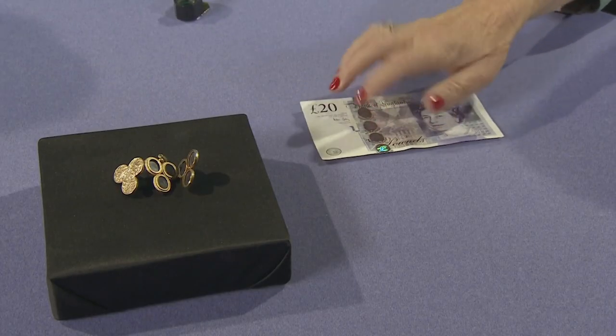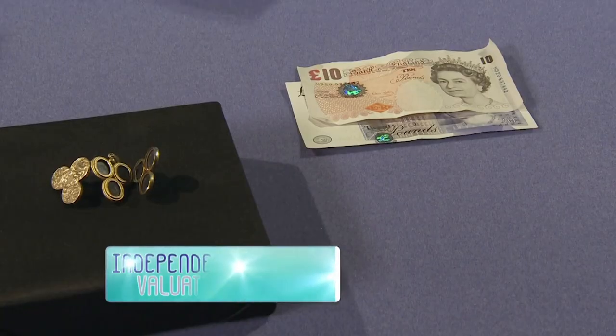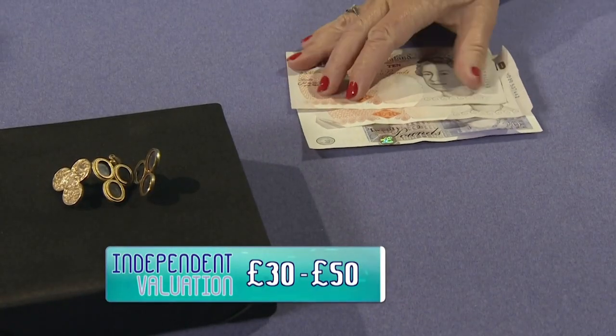If you sell it, have you something to do with the money? Have you got a plan? Yes, the grandchildren are going to benefit from it, so. Let's put some money on the table. 20. 30. She's shaking her head very firmly. There's 40 on the table.